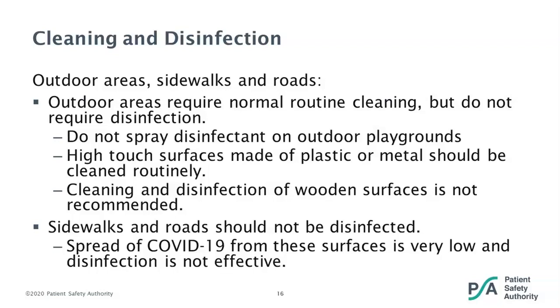However, high-touch surfaces that are made of plastic and metal, such as grab bars or railings, should be cleaned routinely because sticky fingers can leave dirt on those surfaces and then germs will adhere to that sticky surface. Wooden surfaces, such as benches, tables, or ground covers like mulch or sand, are not recommended for disinfection or cleaning. And sidewalks and roads should not be disinfected as the spread of COVID-19 from these surfaces is very low and disinfection is not effective.